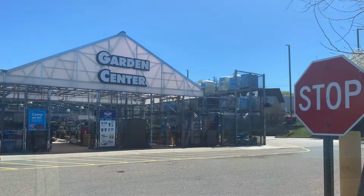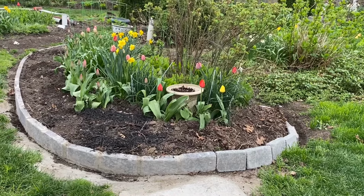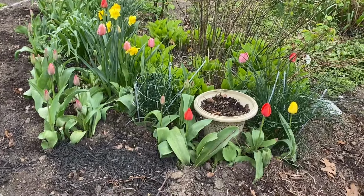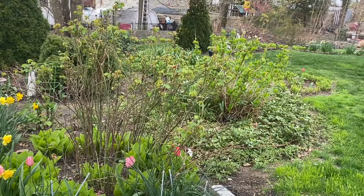My husband and I need to go to Home Depot or Lowe's to pick up some more of these brick pavers because we want to create and define the garden bed a little bit more. I think this looks really, really good, and we don't have enough bricks, so we're gonna go to Home Depot and check out the bricks. But also with that, I want to look and see what they have available because I do want to add some more spring flowering shrubs in the garden.